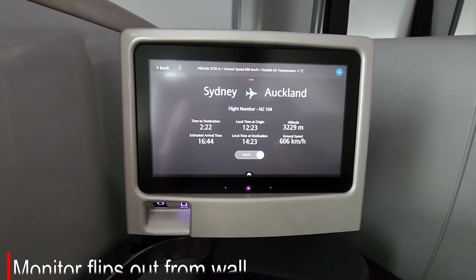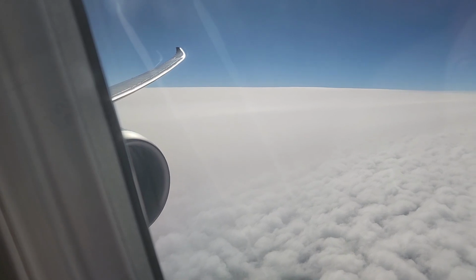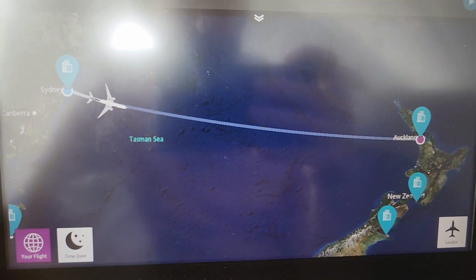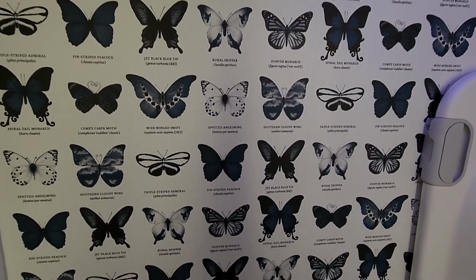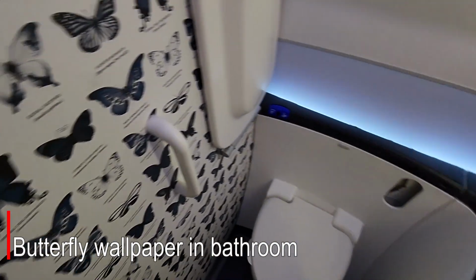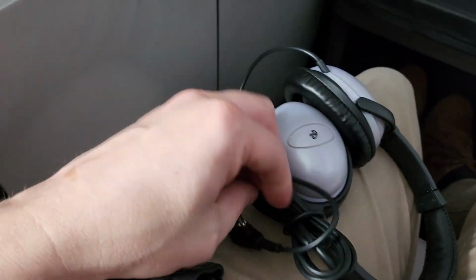Not only is the screen inset into the wall, but the screen is angled in such a way that you can't look at it when sitting down. Hence the reason why on Air New Zealand, in that hour before boarding and takeoff, there's absolutely nothing to look at other than the rest of the cabin. Goodness, that menu was very closely studied. Anyway, when we hit the cruise, even the butterfly wallpaper in the bathroom seems fascinating.